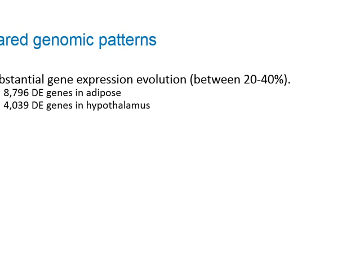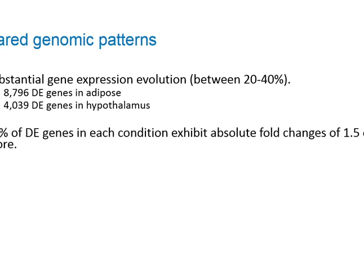Firstly, there was substantial gene expression evolution between these strains. Between 20 and 40% of expressed genes were significantly differentially expressed. As an example, there were 8,700 differentially expressed genes in the adipose, as well as 4,000, that's the lowest amount, of significantly differentially expressed genes in the hypothalamus. Additionally, a little over half of these genes exhibited fold changes of 1.5 or higher.